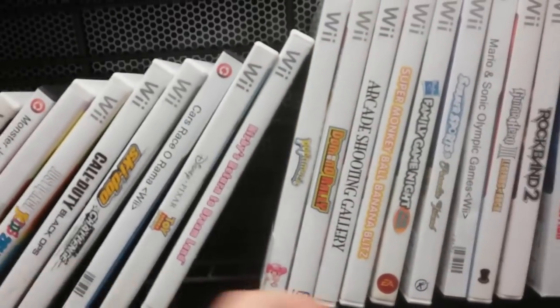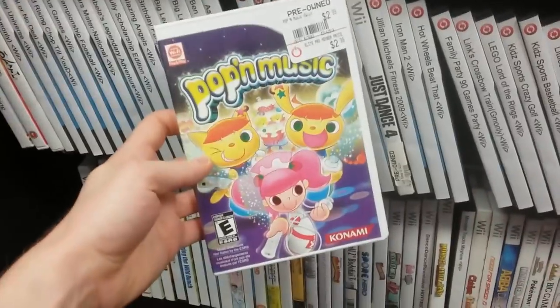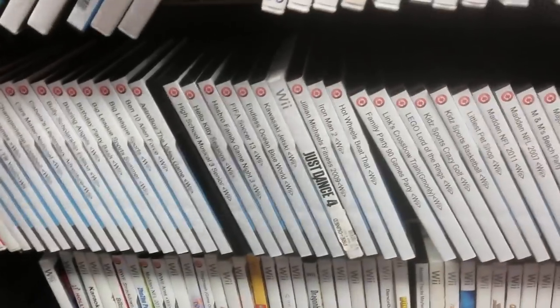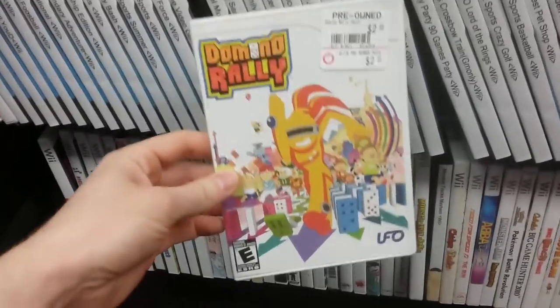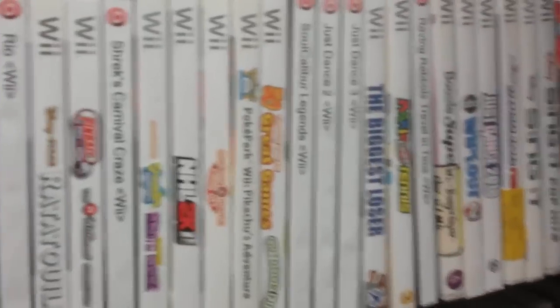Here's some games I was looking for. This is Poppin' Music. I've actually never seen a copy of this ever in my life, so for $2.40, I'm picking it up. And then here's a copy of Domino Rally, which I've seen a couple times, but they're both complete. There weren't four games in here that I wanted. I was going to pick up that arcade shooting gallery, but I didn't. There wasn't four games that I really wanted, so I just took the two and paid the extra 80 cents.